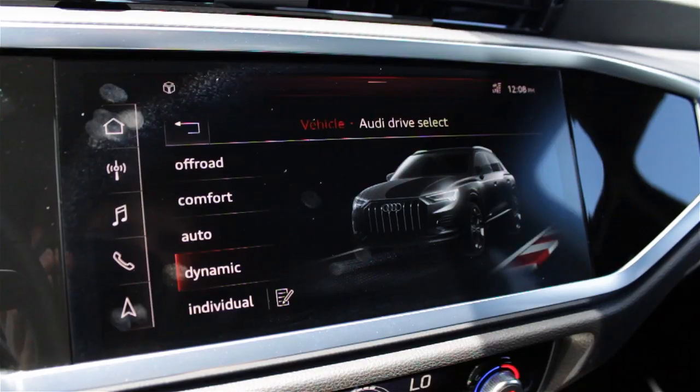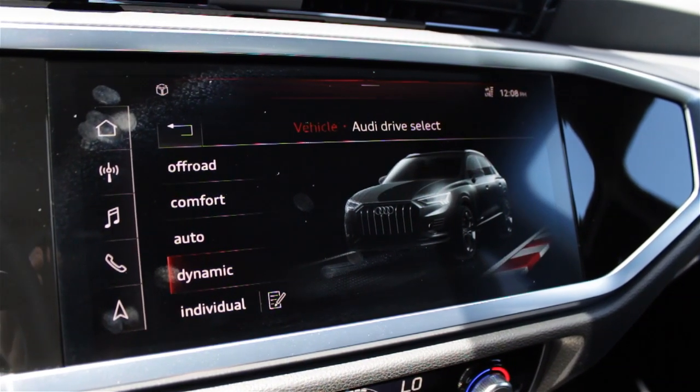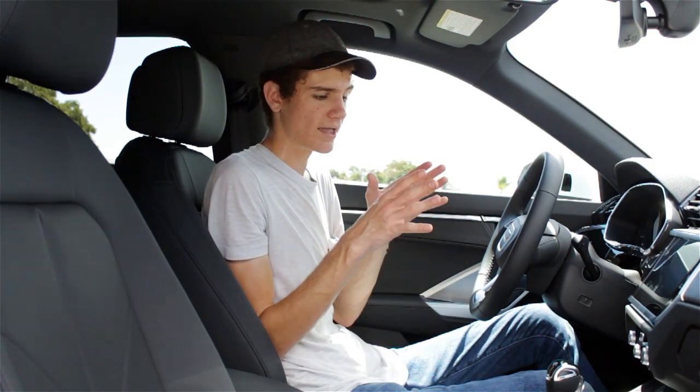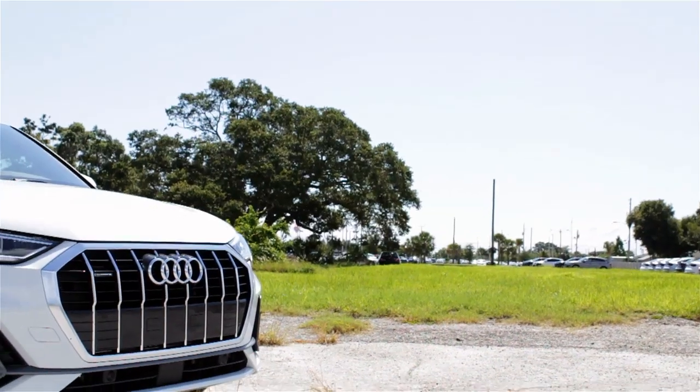Now, just above that, you're going to find the Drive Select button, and what that's going to do is help you cycle between the different drive modes in this car. Obviously, it's an Audi, so we have insane amounts of technology, probably an adjustable suspension system. I already mentioned the all-wheel drive. So they're really offering a customizable way to decide how you want the Q3 to feel when you're driving it.